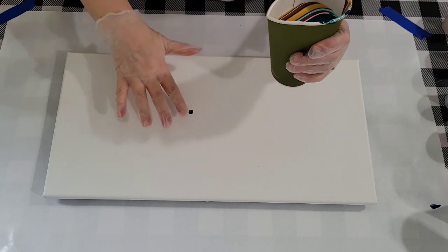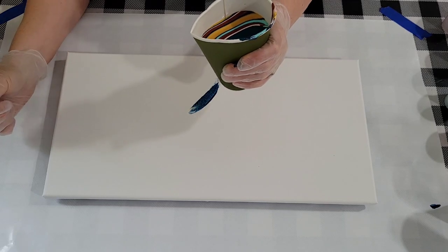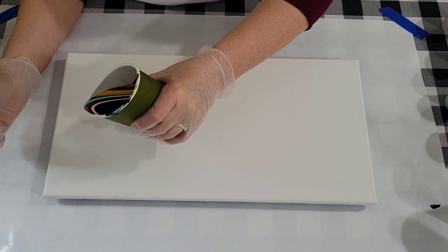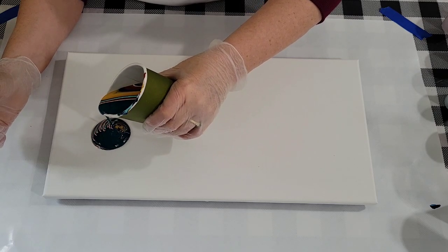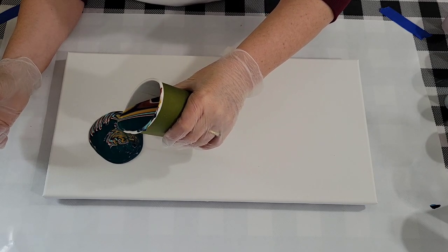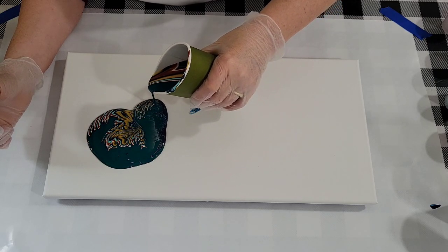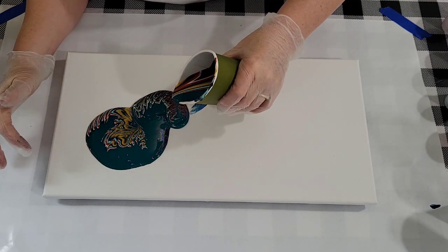And, oh, pretty. And here we go. I'll just do kind of a traveling straight pour thing. I got a lot of that peacock color there. Interesting formation there.